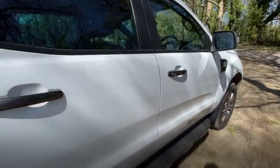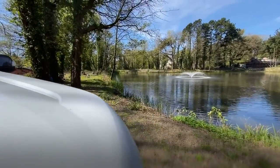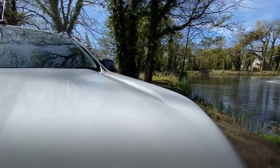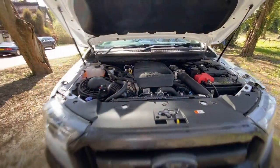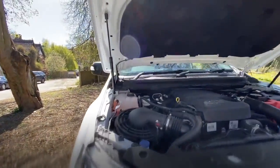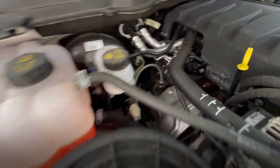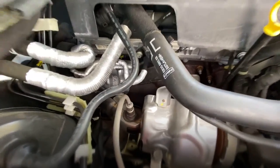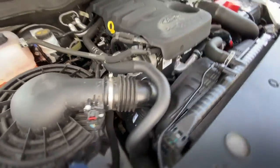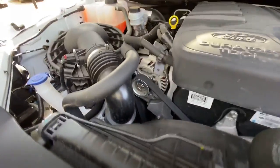Okay, so have a quick look under the bonnet. Find the lever, there it is. So the bonnet's on pneumatics. As you can see, all the fluids are really clean and at the correct levels. Obviously, it's very clean under the bonnet. There's no signs of any oily residue or anything like that around the engine bay or the turbo, as you'd expect. It's a 9,000 mile truck at the end of the day, so it's done nothing.